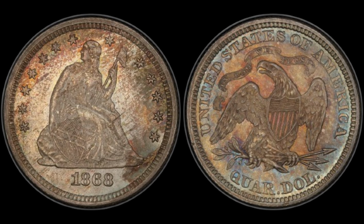The value of the 1868 quarter dollar coin is influenced by several factors. Rarity is a big one: the fewer coins minted, the higher the value. Condition matters too: a well-preserved coin will fetch a higher price. And, of course, the historical significance of the coin plays a role in its desirability among collectors.